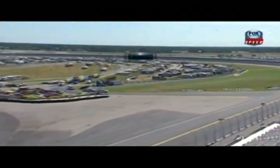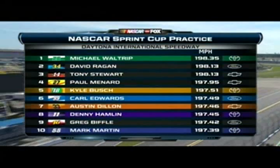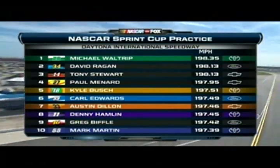Jimmy Johnson back to the garage after yet another single car run, and Michael Waltrip is still quickest.